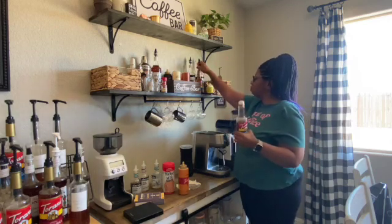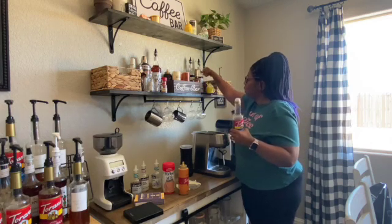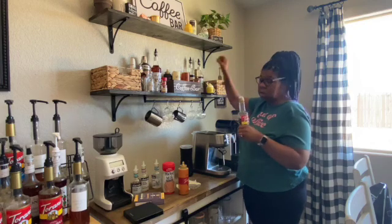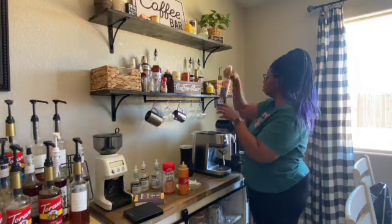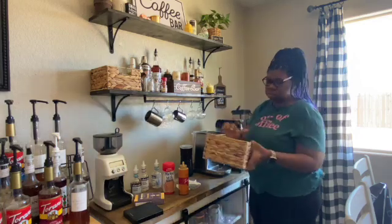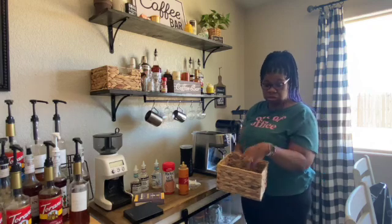And then from Monin, we have Irish cream. And then we have blueberry from Monin. This is really good. Blueberry caramel iced latte. It's so good. And then this is where my husband keeps his pods.